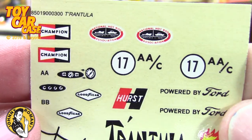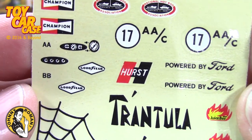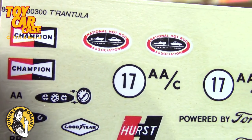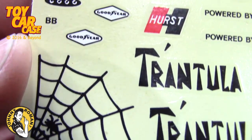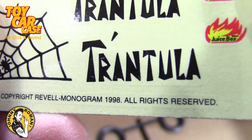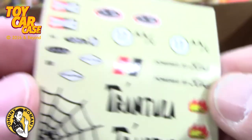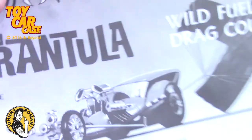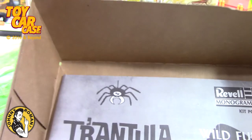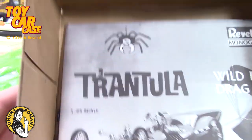Here's the decals. Look at that Hurst Goodyear Champion. National Hot Rod Association. Tarantula Spiderweb, copyright 1998. This is a re-release. That's okay. As long as you got the plastic, that's all you need, my friend. That's all you need. Now, I'm going to put the instructions down in there first.